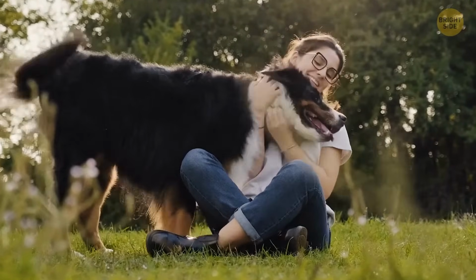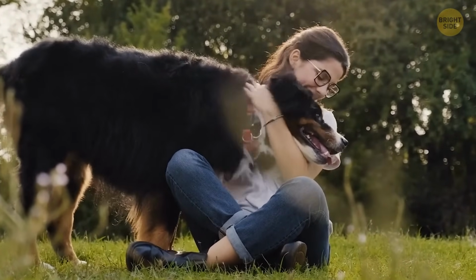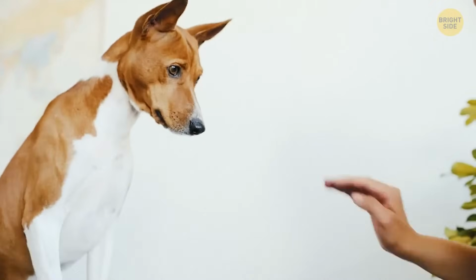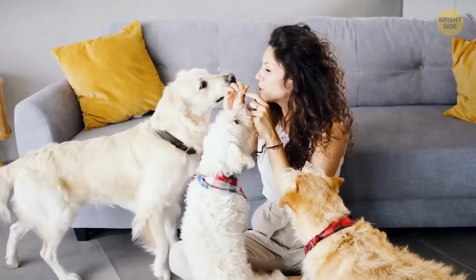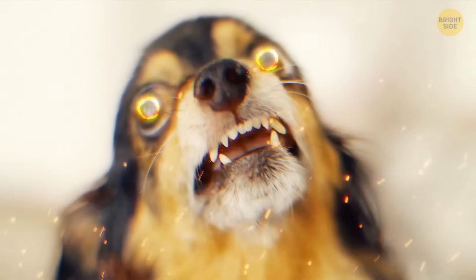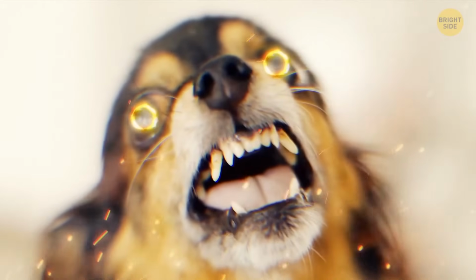Dogs are awesome. They're called a human's best friend for a reason. However, every dog is different in terms of temperament. I admit it's so hard not to stop every dog you see and pet them. But not all dogs are friendly towards strangers or even towards other dogs.